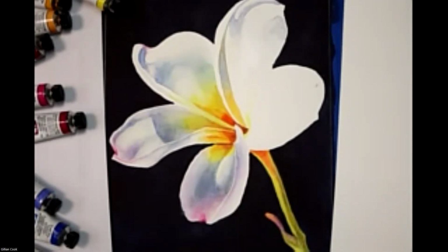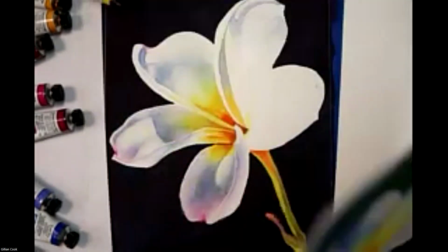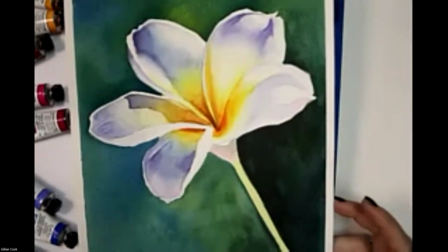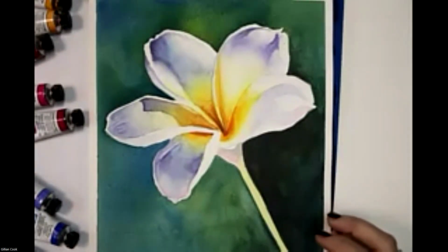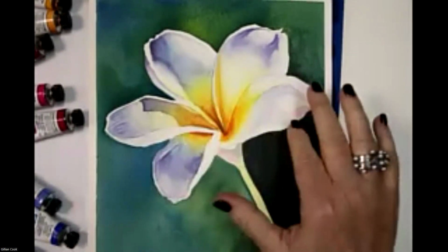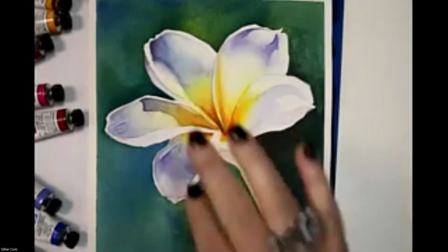So here you get to see how heavy-handed I am. It's very bright, but this was a slightly different one that I did, the initial one. And then I was just figuring things out. It's not finished at all, but I was just figuring out. I do it to figure out colors.